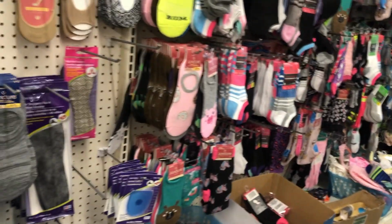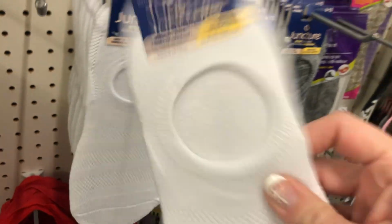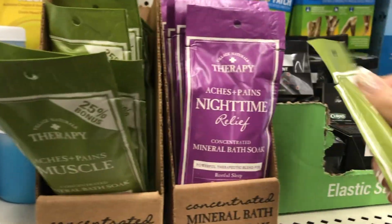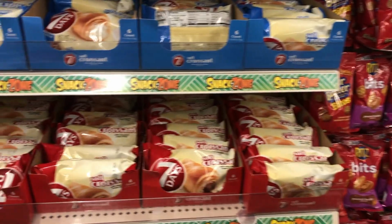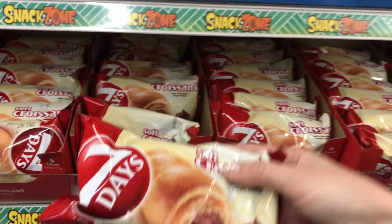My best Dollar Tree hack are these footy socks. They come in black, white, and gray for $1.25. I wear these almost non-stop, so I'm picking up some fresh pairs of those. And also these Aches and Pains bath soaks in the medicine aisle. These are so perfect because you know you're going to be doing lots of walking in the park. Might as well utilize that resort bathtub you're paying for.